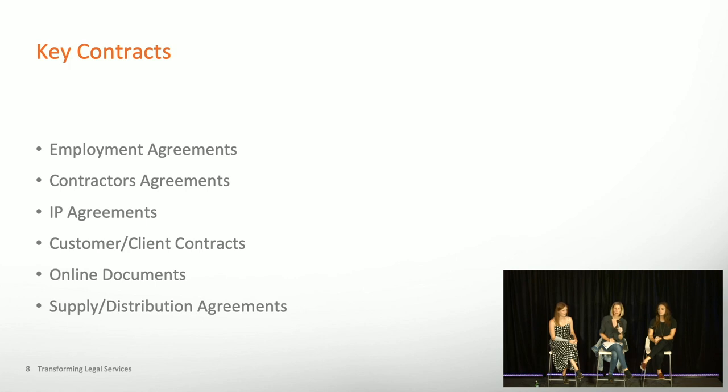Customer and client contracts, again, they need to know that the company's liability is limited to the extent possible, and that you've got good contracts in place. If you're an online business, have you got online documents in place? So things like website terms of use, privacy policy, terms and conditions. Really important to, again, limit your liability and protect your IP, and any supply and distribution agreements you might need.